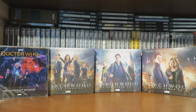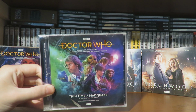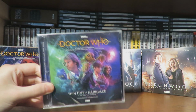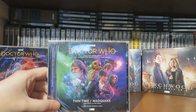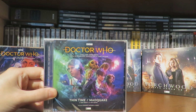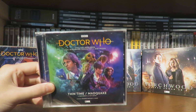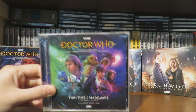Then we have the other main range story, which was Finn Time and Madquake, with a Slovene featuring in the main range. I did review the Torchwood story Sync, so you can check out that review if you want. So Finn Time continues off from where Time Apart is, even though Time Apart was originally going to be released after this one, but it makes more sense for Time Apart to be released first.